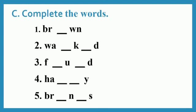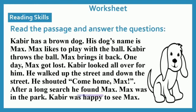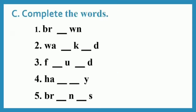Number 3. F-dash-U-dash-D. It's here. After a long search, he found Max. Found. F-O-U-N-D. Found.